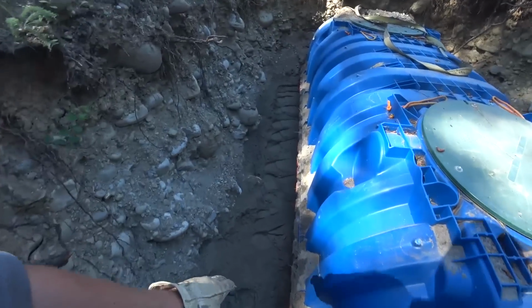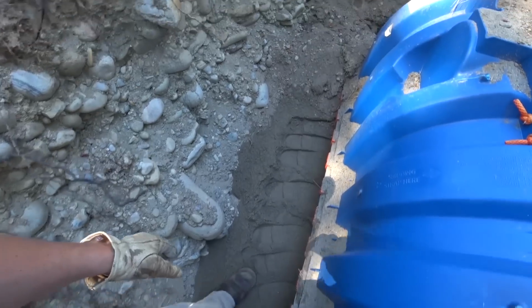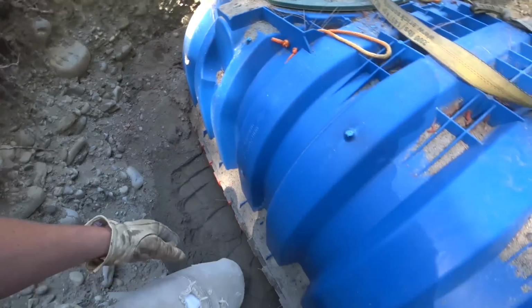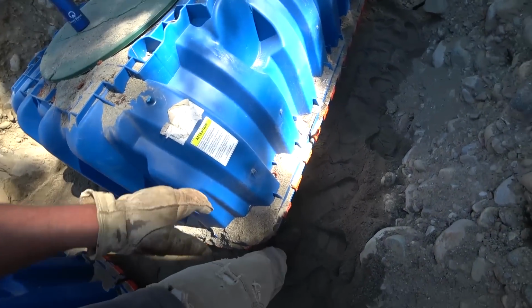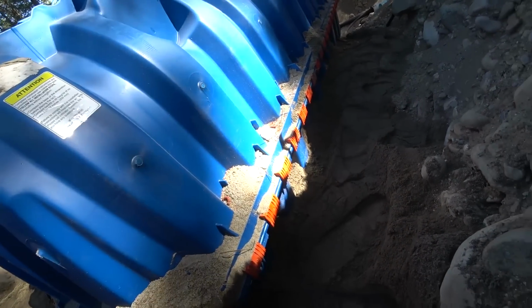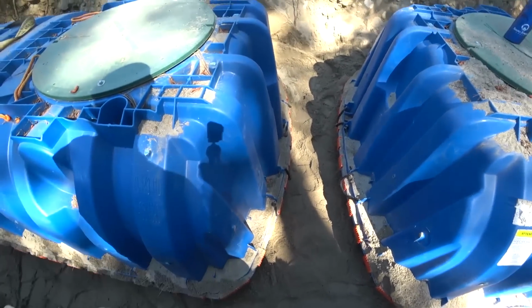But you can see that I've actually been compacting this sand around the heel of the cistern. And that's really important for compaction. I don't think you need to use a compactor to do this necessarily, but taking a moment and just shoving the sand in underneath the corrugations on the tank is extremely important for strength. And because we're doing it by hand, we have no problem getting that compaction done.